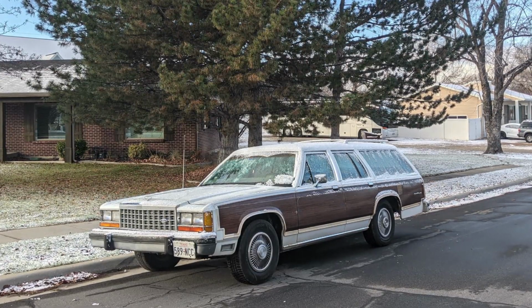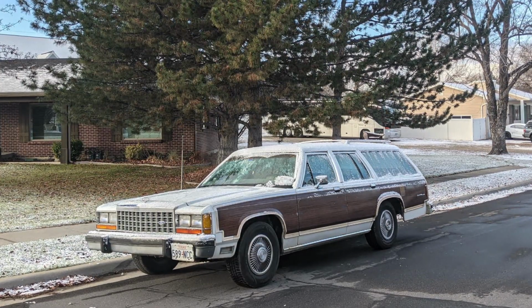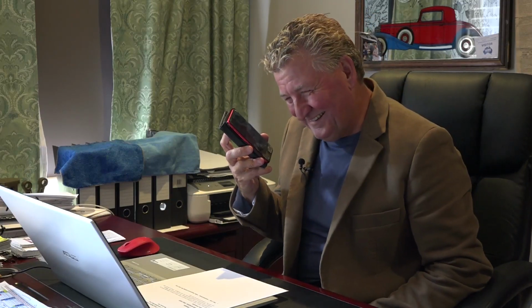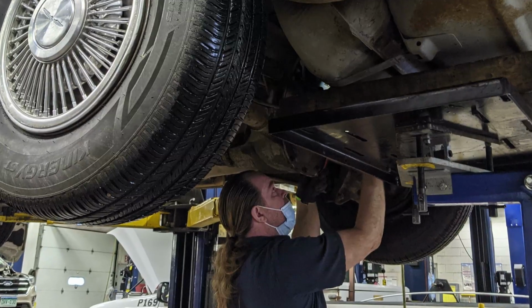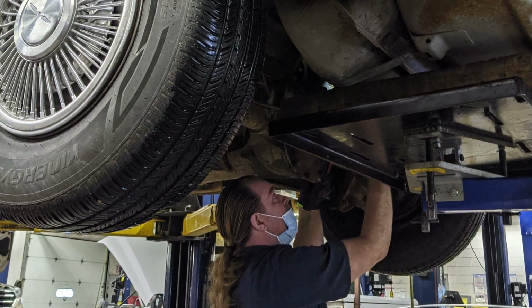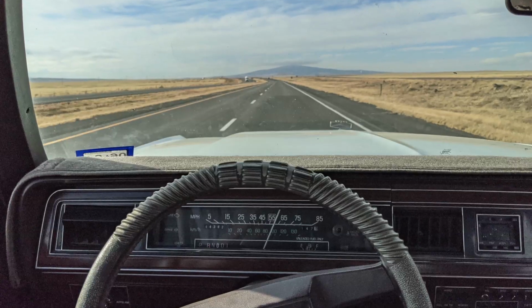They also had trouble finding the right fuel pump. So I found a fuel pump from a Mustang, which is very similar to the one that was in the wagon. Thank you, Ford, for having sort of uniform parts back in the 1980s. They were able to get the vehicle on a lift and put the new fuel pump in it. So the good news was when they got it back down on the ground, the vehicle started, ran, and drove perfectly normal.